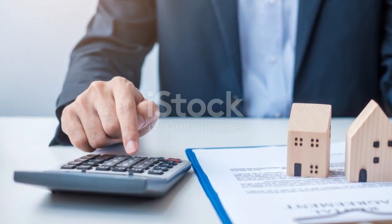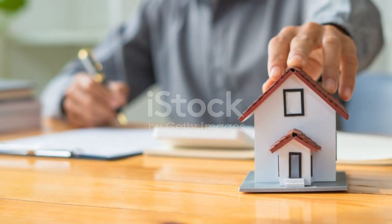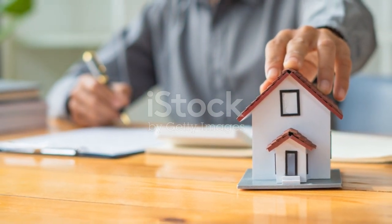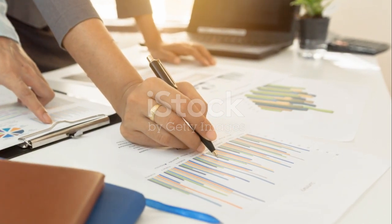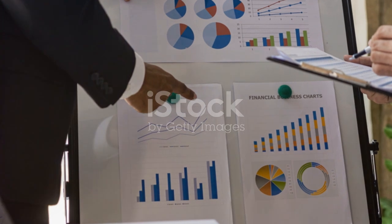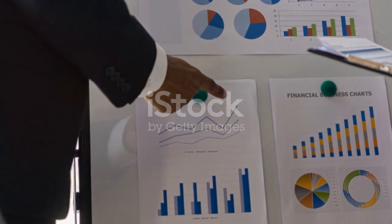Each cycle is an opportunity to learn and grow. By analyzing your successes and failures, you can identify what works and what doesn't, allowing you to make more informed decisions in the future. This continuous improvement is what sets successful investors apart from the rest.